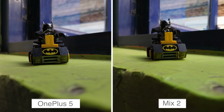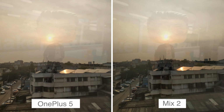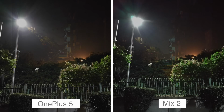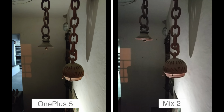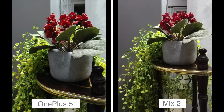Just look at these photos. Both the OnePlus 5 and the Mix 2 take detailed photos that are sharp and have very accurate colors. However, the Mix 2 camera starts struggling in low light. Thanks to OnePlus 5's wider aperture camera, the shots taken by the phone are bright, detailed and not noisy at all. The Mix 2's low light camera performance is average at best, even though it has OIS.